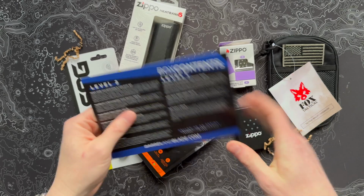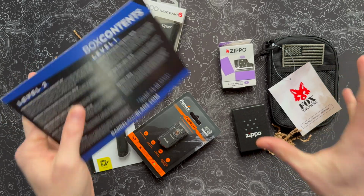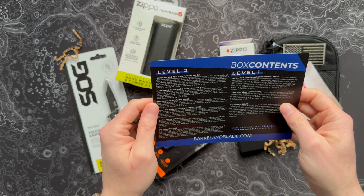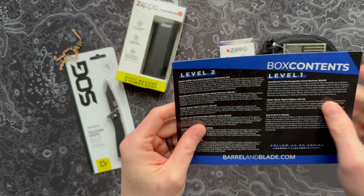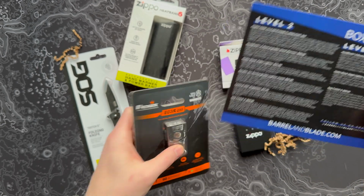Here we go. Now, I'll say this right up front, I'm an EDC guy, so I'm a little bit biased, but heck yeah, Barrel and Blade. This is an awesome box. Even just pulling this stuff out here and looking at it, I'm excited to go through this. So we'll start right at the top here from Phoenix. We have the E03R version 2.0, a keychain flashlight worth $41.